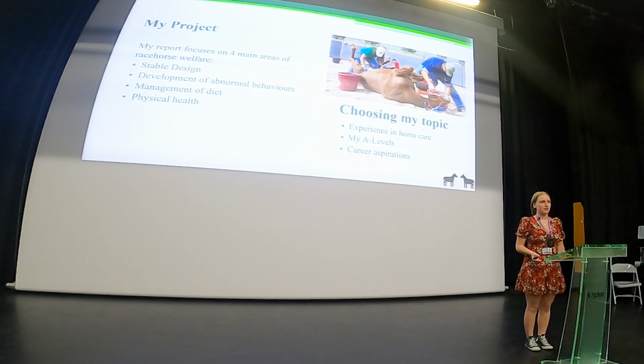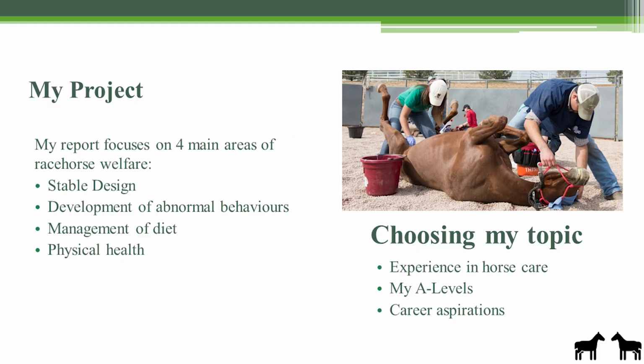Now, the project itself. I split my project up into 4 sections. The first section is looking at stable design. So this is essentially how much space does a horse have and how much can it interact with other horses, because this has a massive impact on all the other aspects of its welfare. These 3 aspects I looked at were the main ones: the development of weird behaviours in a horse, what a horse eats, and then the actual physical health of a horse and how that differs between different housing systems.